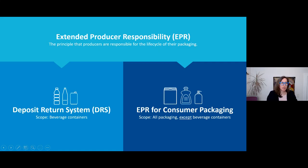Thank you. So when it comes to packaging, there are 2 main types of EPR we have here on the left and the right. Deposit return systems, or DRS, also known as deposit return schemes, depending where you might live. Those are the optimum EPR systems for beverage containers. DRS is a proven global best practice to achieve high collection rates, and especially also for litter reduction for beverage containers. And for the rest of consumer packaging, there's EPR, which relies on curbside or drop-off collection.